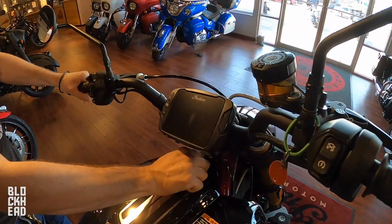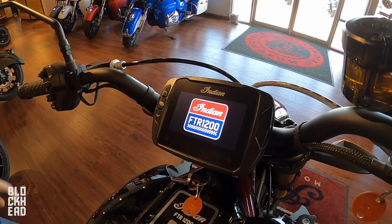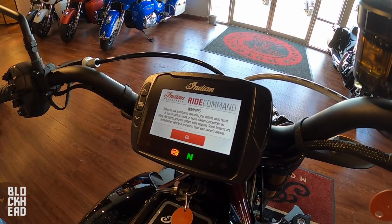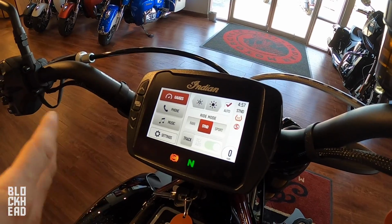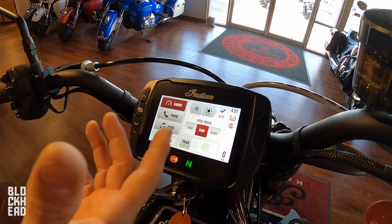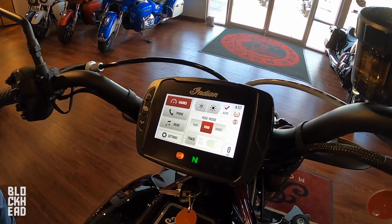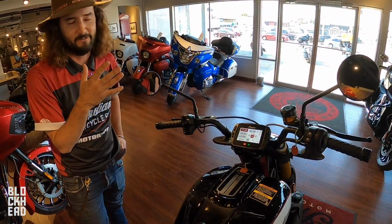Okay, cool. You have a 4.3 inch touchscreen, fully loaded with technology. So vibrant, so bright. Yeah, you've got the Ride Command, the same as on the Challenger. Basic gauges here. The most important thing is the ride modes: rain, standard, and sport. Sport mode is a more aggressive ride. Standard mode is just for going around the city, and the rain mode is for rainy days.